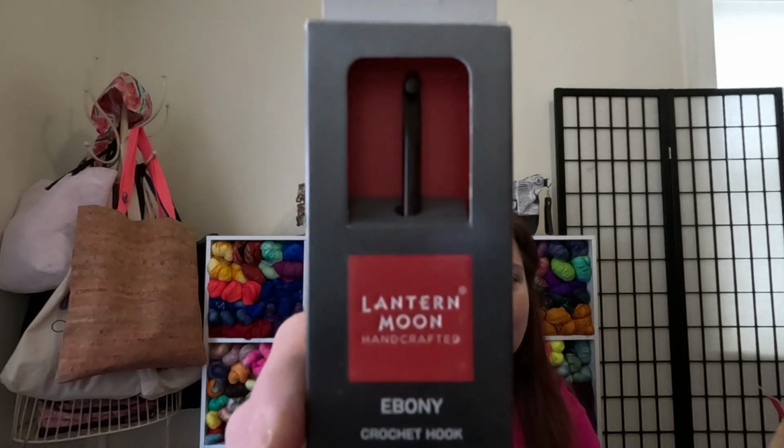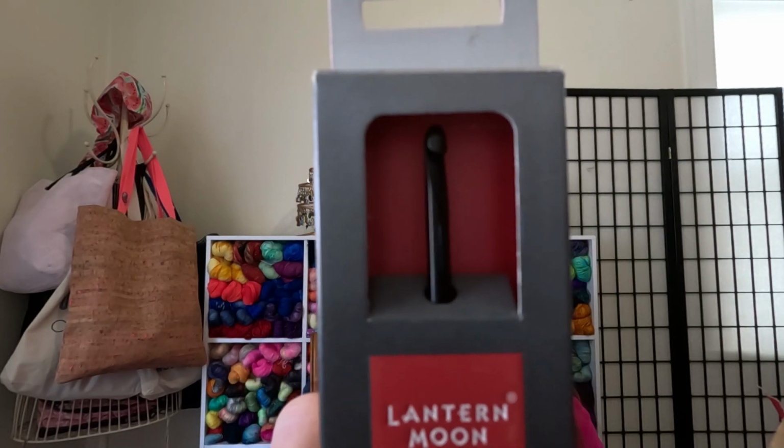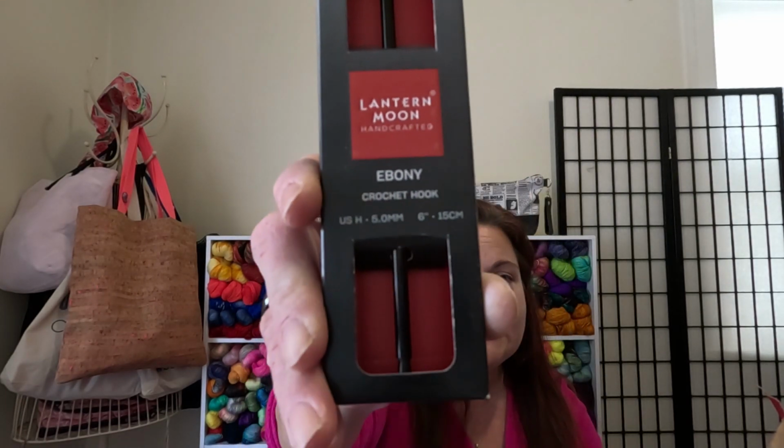Anyway, so this is by Lantern Moon Handcrafted. It's ebony, and it is a crochet hook and a 5mm hook. But the amazing thing is, and she said this, and it's so true, she's like, it's like when you're crocheting with it, it's like you're crocheting with butter. And seriously, the smoothness of the hook is unbelievable. I don't know that I've ever felt a wooden hook that was so smooth.